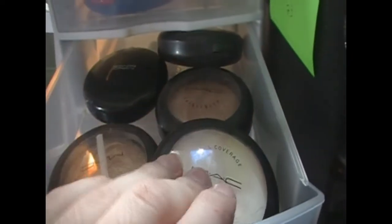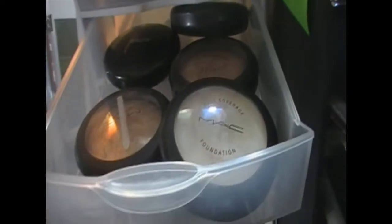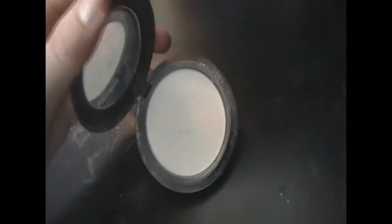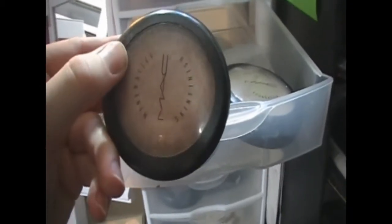Highlighters. Full coverage in white. Love this stuff. I use it constantly. Studio Fix in white. You've seen in probably the last like 4 videos I have used this and I love it. I need like 20 of them in my back stock. Soft and Gentle from MAC. Just regular MAC stores. And this is a primer. I'm not sure why I have it in with my highlighters, but it works.